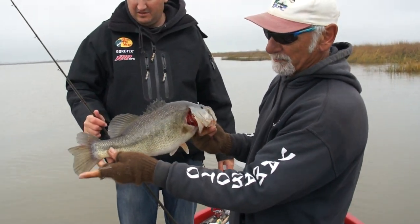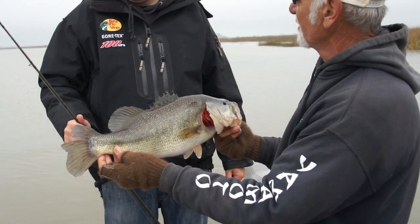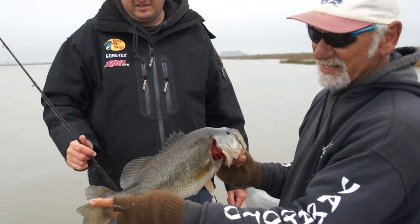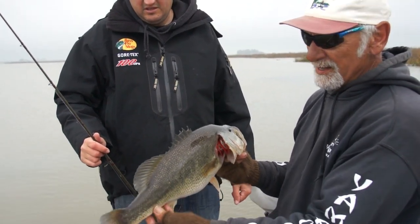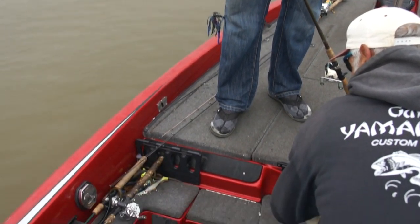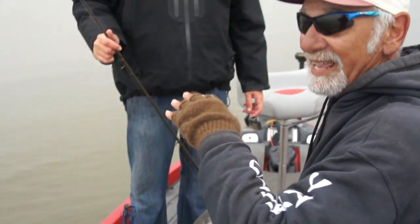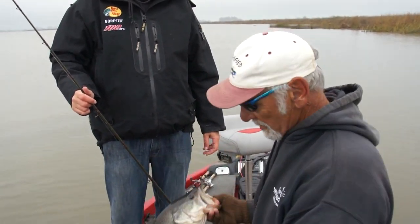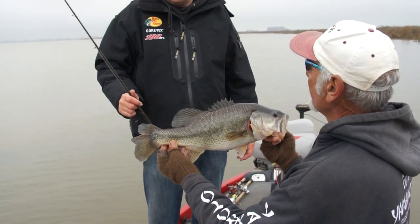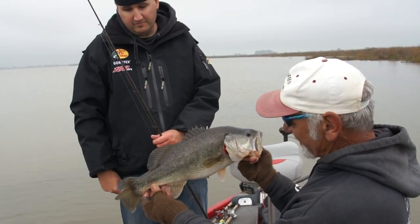Now, there's another thing. You see that tail right there? A lot of guys are going to see that and go, you know what? These fish are on beds. They're fanning. Their tails are worn. But when you see the top of the tail worn, that fish has been sitting up underneath the ledge, just staying in place, and it wears the top of the tail off. So when you see a fish that's got the top of the tail worn, you know that's a river suspended fish that's moved up. And not the bottom of the tail, that's the way they spawn.